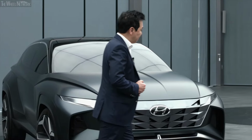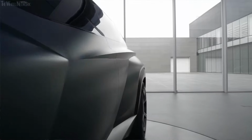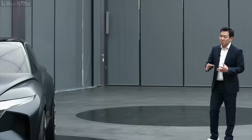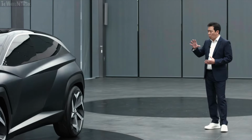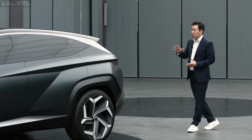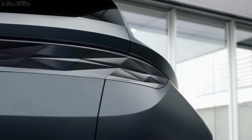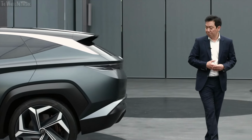Let's walk to the rear end of the car. Parametric character on the front that continues to the rear has a nice wedge, nice kick to it, adding a lot of speed to the vehicle. The pattern continues on the lamp. The rear tail lamp is also hidden at the same time, so there's a consistency in the front and rear together.